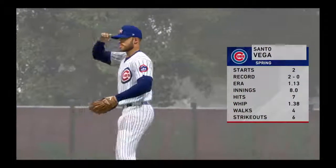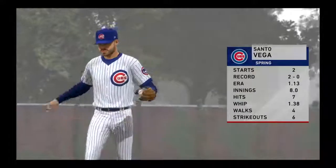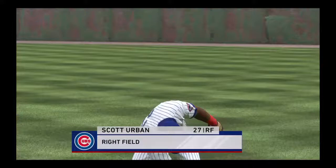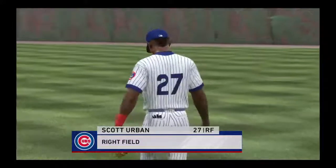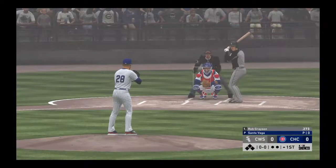Santo Vega is the man. Outing, only allowing 1 run. If he brings him into the game as a defensive replacement now, as he takes over in right. Now, leading off for the White Sox, the center fielder.